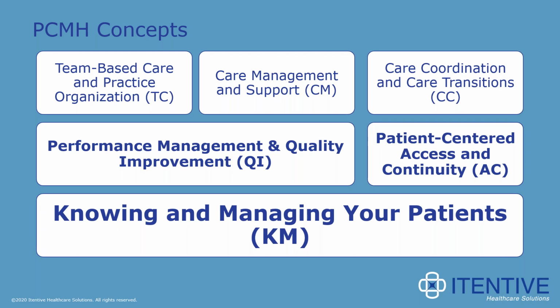So you have team-based care and practice organization, which focuses on things like practice leadership and care team responsibilities. So you can see it's a smaller square, which means it has a lot less criteria compared to the other standards. Next is knowing and managing your patients, which deals with things like data collection, med rec, evidence-based clinical decision support. And you can see this is the largest category, so it's going to have the most core criteria in it. And then you can see the other additional categories there on the screen, and based on their sizes, kind of shows you how many core criteria are in each area.